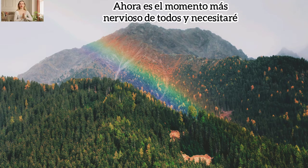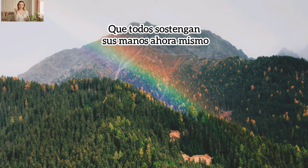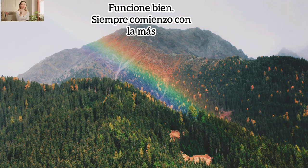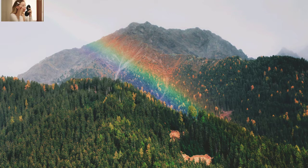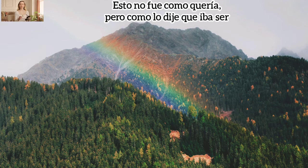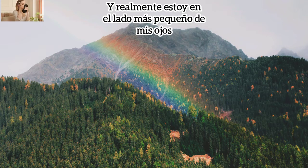Now is the most nerve-wracking time of all, and I'm gonna need everybody to hold hands right now. Helping me manifest that this liquid eyeliner moment goes well. I usually start with a bigger, fatter marker first, and then if I really mess it up, I go in with a tiny one, sort of like an editor's pen. All right, it wasn't what I was gonna go for, but we're gonna say that it was, because that's what happened. I like to go for the tiniest wing possible, and I really only stay on the very corner of my eyes.